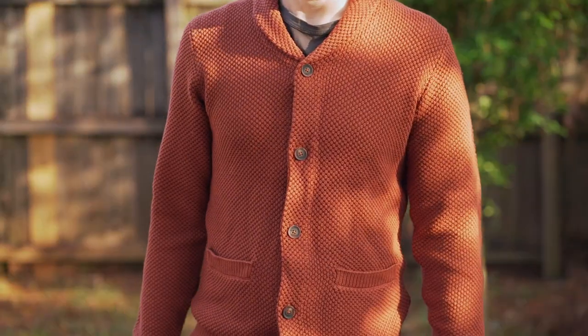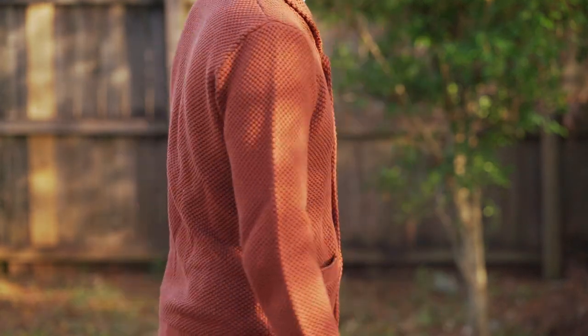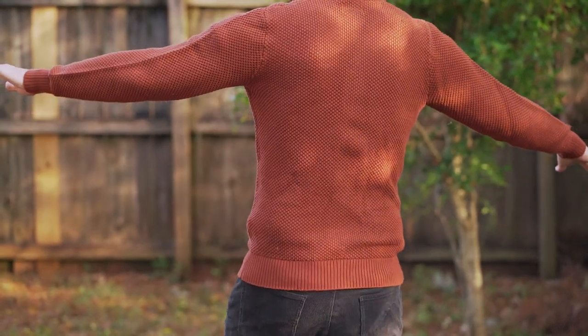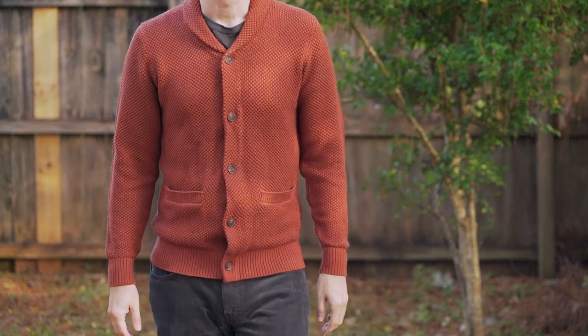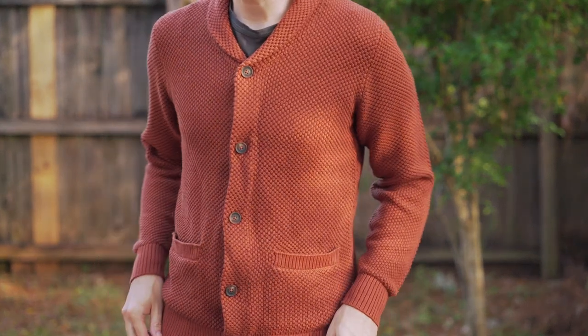Because this cardigan is made of cotton, I don't feel that it's too hot. I think you could wear this in a few different seasons and it would work great. And it's a great way to kind of elevate a style with anything that you wear. If you want the kind of old school classic vibes that is relaxed and dignified and classy, you definitely want to get a cardigan, and I would definitely recommend this Crawford sweater.